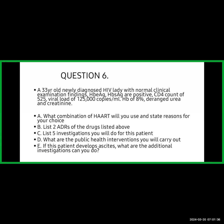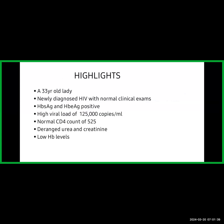Having looked at the questions, I try to highlight the key important things about the patient. She's a 33-year-old lady, sexually active, newly diagnosed with HIV. However, she has a normal clinical exam. Her HBsAg and HBeAg are positive. She has a very, very high viral load of 125,000 copies per mL, and a normal CD4 count of 525. She has deranged urea and creatinine, likely some form of renal impairment, and low hemoglobin levels. So these are the highlights from the question given to us.